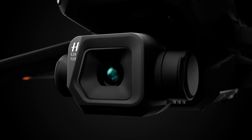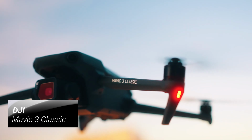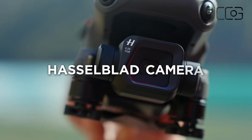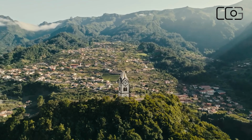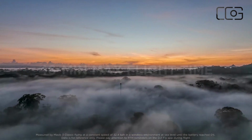First on our list, we have a popular drone among photographers, the DJI Mavic 3 Classic. This classic version skips the zoom but keeps the excellence, trading the lower-res zoom camera for a reliable 4/3 Hasselblad camera on the same airframe. You can enjoy an extensive 15 kilometers range, advanced return-to-home features, and an impressive 46-minute battery life for prolonged flights.